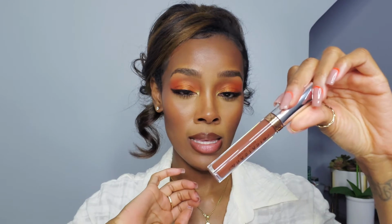All right, so for lips, I am going to be using the liquid lipstick in the shade Malt. So this is not exactly the color lip that I would have chosen to go with this eye look. It's giving very much 90s, the lip is. And I'm not mad at it. It's a cute lip, but I would not have chosen it to go with this eye look. But it's fine. I think what I'm going to do is kind of lighten it up a little bit and maybe add some gloss. And then we'll see how it's looking.